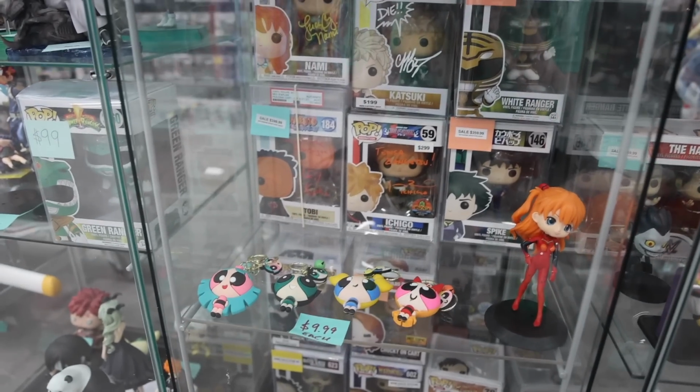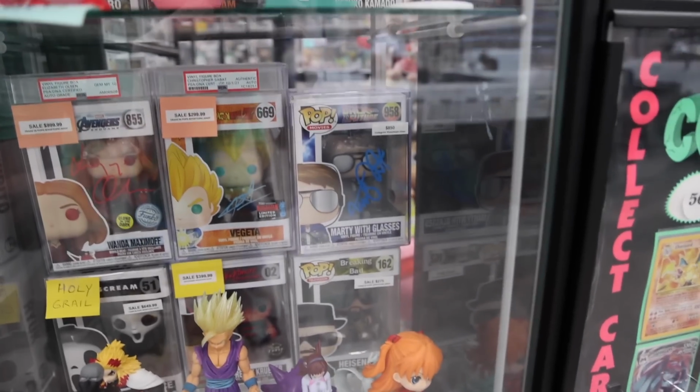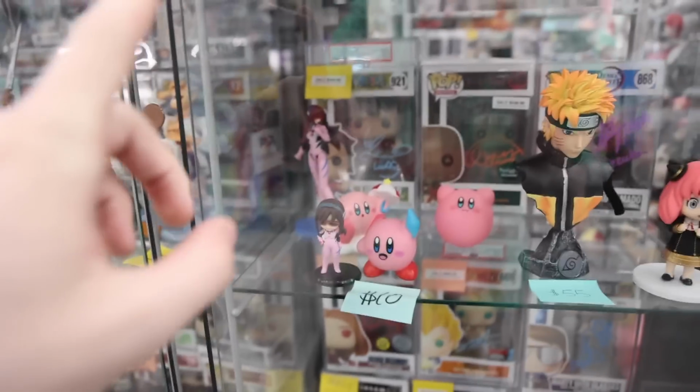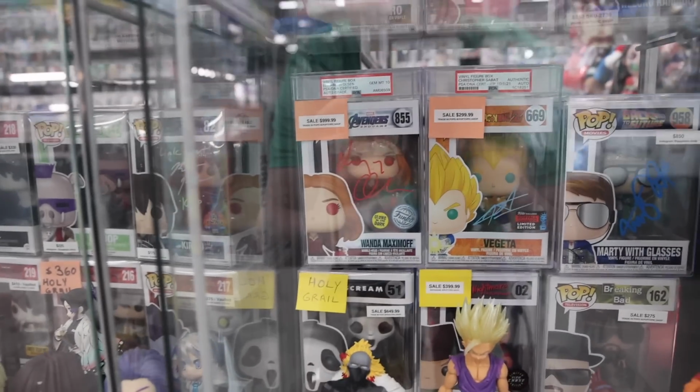Nice. Yeah, no problem. Now, I bumped into another cabinet here with some really expensive stuff, and it looks like a lot of it is signed, as well as just some older figures in general. And I'm looking here to see what the most expensive is. Maybe that Marty with glasses there for $850, or this one up here, the Luffy Taro graded for $449. But I think some really, really cool stuff. And like I said, this one here is probably the craziest. Oh, no, wait, to the left here, the Wanda Maximoff graded and signed.